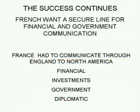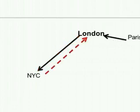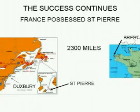The French were not happy with the situation, however. All their communication had to go through England. The French wanted secure government and business communication. They were competing with England over colonies and trade in the Americas, as well as the whole world. France owned a group of islands off of Newfoundland called St. Pierre. They would use these islands to route a cable from Brest, France to St. Pierre and on to the United States.